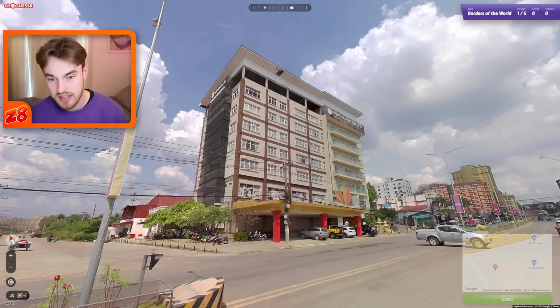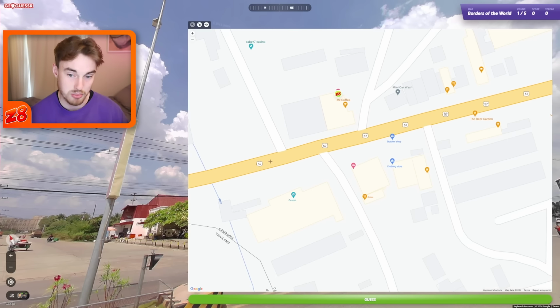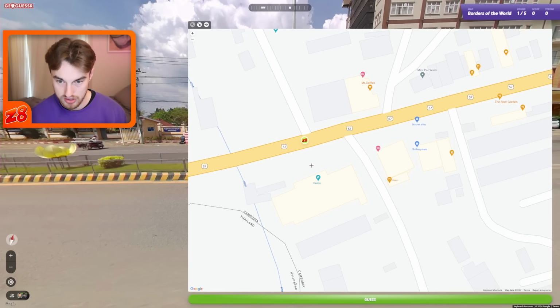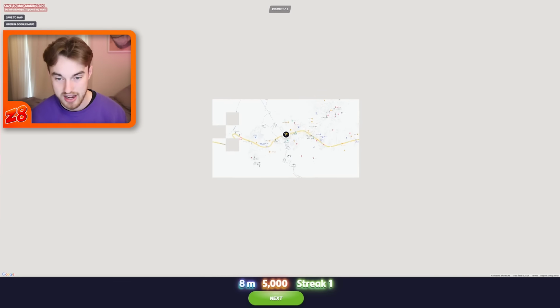I feel like the way this hotel is shaped looks like this building here, right? And it also has a hotel symbol. So I would say things are just kind of poorly mapped here, and we are actually there. And we're standing in front of the entrance of this casino here, which should be this one here. So yeah, we should be just across the road, like exactly here, I think. And yes, we were. Excellent, 8 meters away. Great start, that's a 5K. I want to get as many of those as I can.